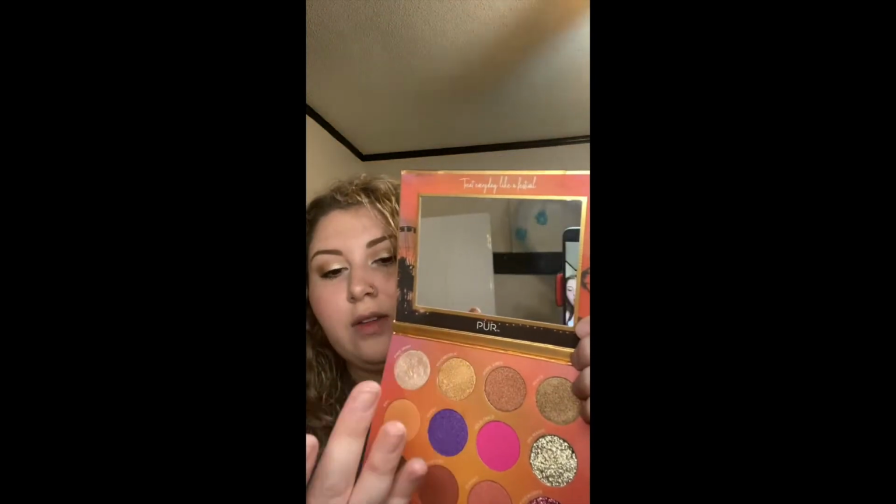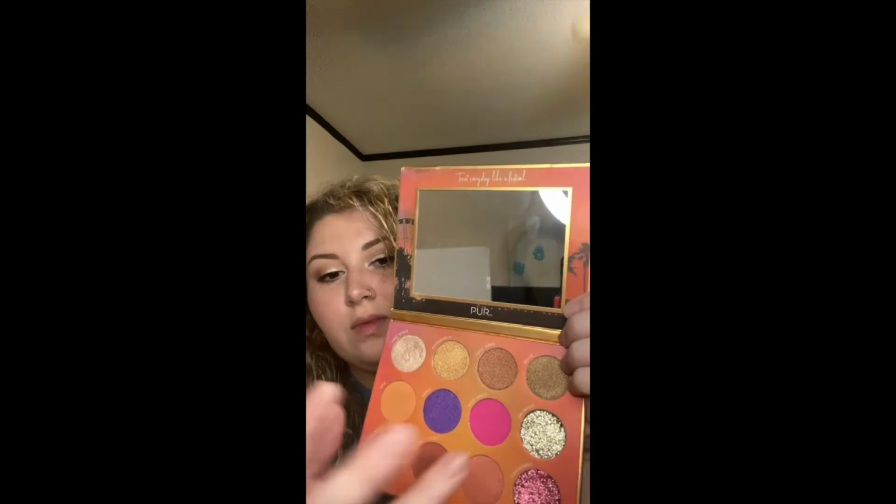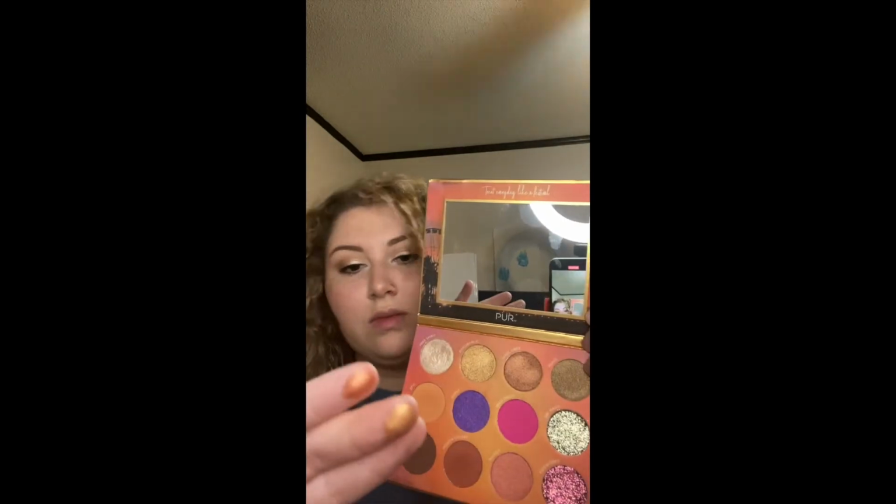I think my favorite shade is probably Psychedelic in this palette. It's super pretty. Yeah. And then here's the next one. So they're super pretty, very pigmented. I've used it a couple times for like night outs or things like that, but I haven't used it much since then.